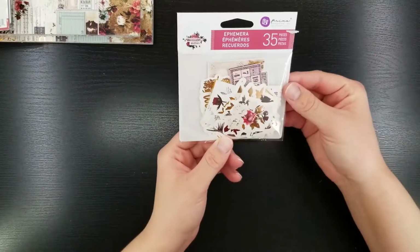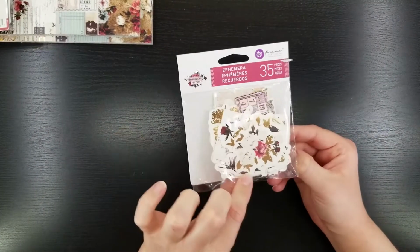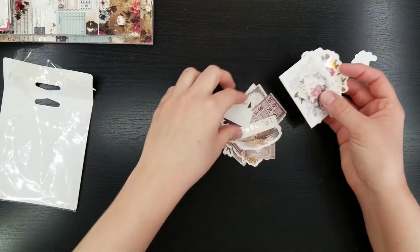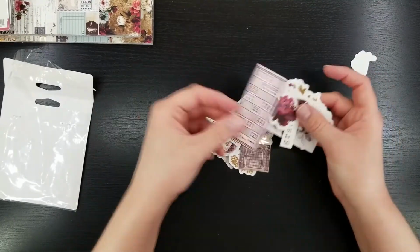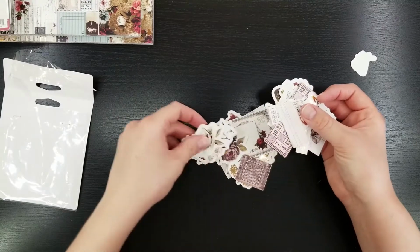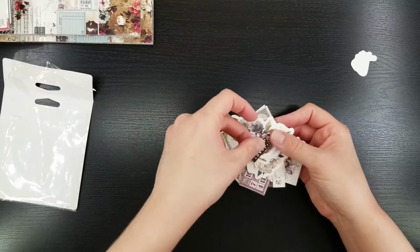And then in here, I can't remember, there are two ephemera packets. One is ephemera 1 and one is ephemera 2. But we have 35 pieces in here. So you have a whole bunch of, you've got your floral and your feather, a little seed packet, some cute little tickets, some little words, more little bits of ephemera. You have a little pre-torn piece there, some more things. Ooh, that's kind of cool, like by airmail. So we got the thing, flower lover.